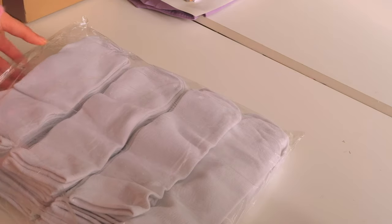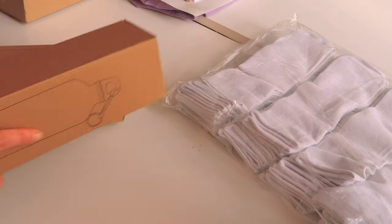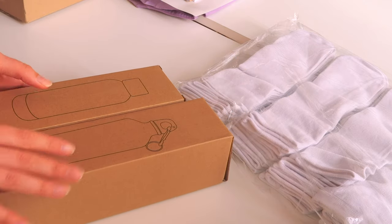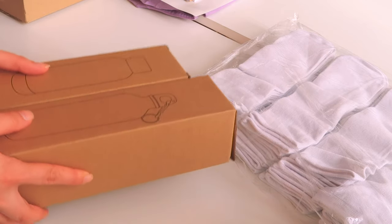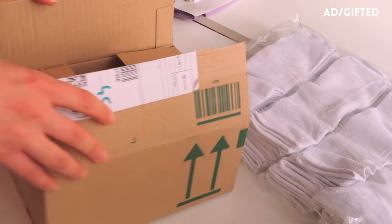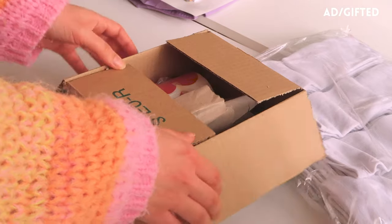Some mail arrived, I got socks. I ordered some bottles to try out for a video I'm going to do in a couple of weeks, so these are just going to be saved over here because I'm not going to use them now. And I got a package, so I thought I could open it with you.